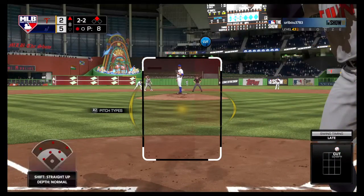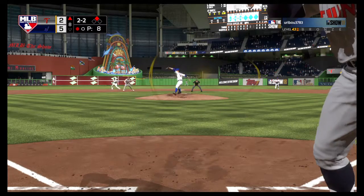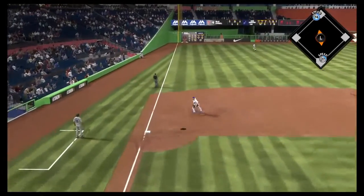And no throw, in fact, as he'll just hang on to it. Here now the 2-2. Hit in the air down the left field line.